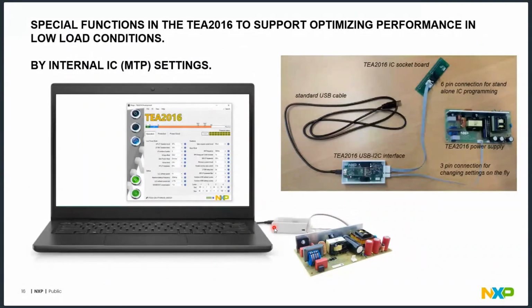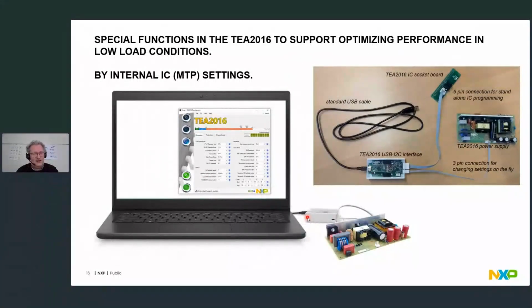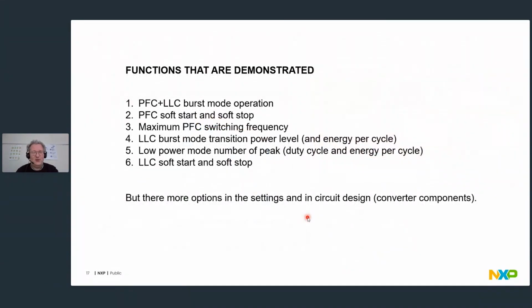And how to do that, I am going to show you in a moment, because I have prepared a demonstration which I recorded with a video in the lab. Then you can see how that works, and that's interesting to see, but also to see how the improvements work out, what you can expect on what improvements you can reach with selections of how the burst mode should work, or optimize for the output voltage ripple, things like that.